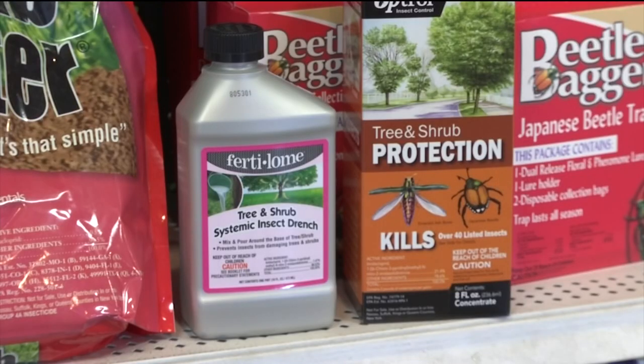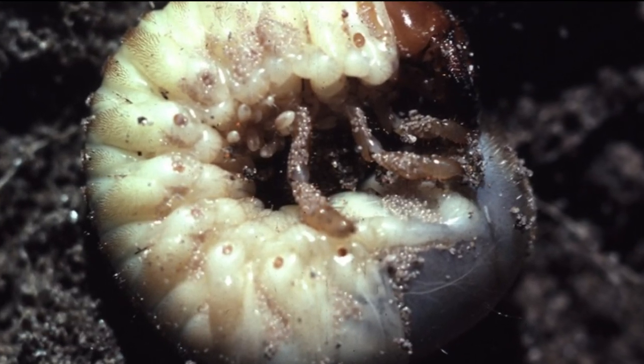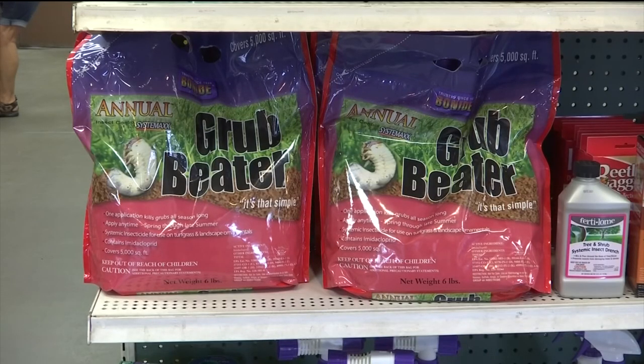Henning says it's kind of too late to use products to kill the beetles themselves, but you can go after grubs, preventing beetles next spring. Most of them are starting to go back in the ground, lay their eggs, which are going to soon turn into the grubs, which will start to feed on the bottoms of your roots of your grass.